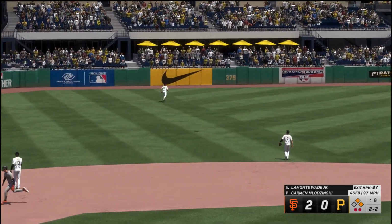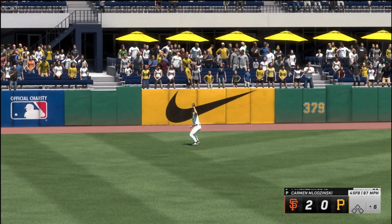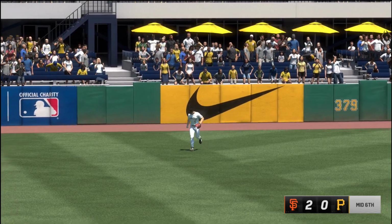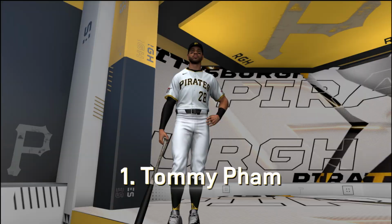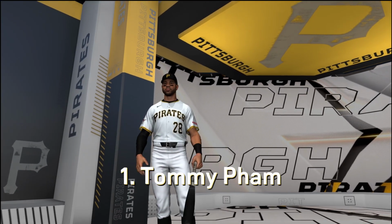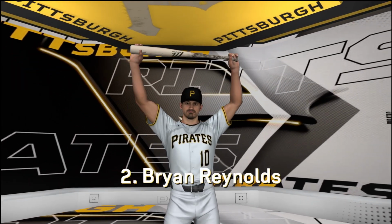Swing and a high fly ball left field. Reynolds makes the catch. And that is that. So they strand a pair. Top of the order due up in the home half of the 6th. It's the Giants 2 and the Pirates nothing.